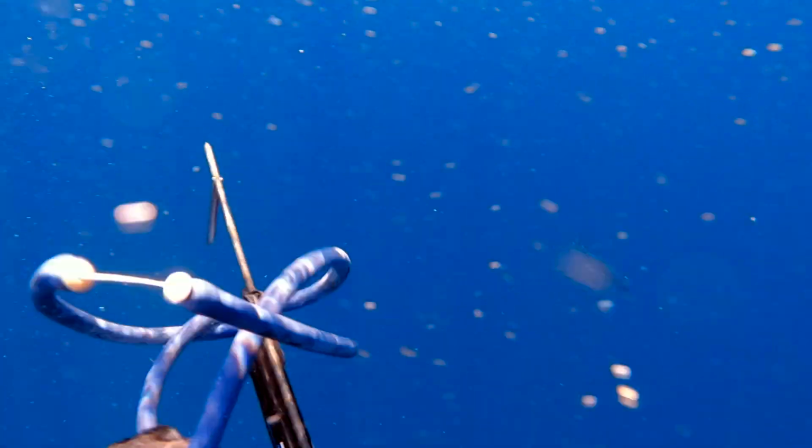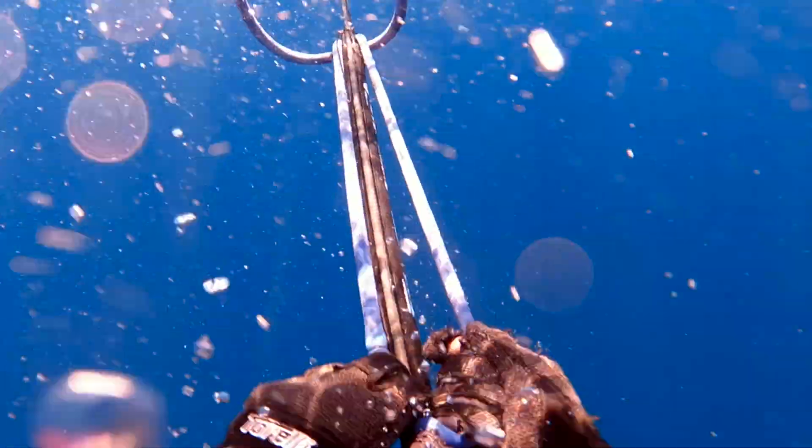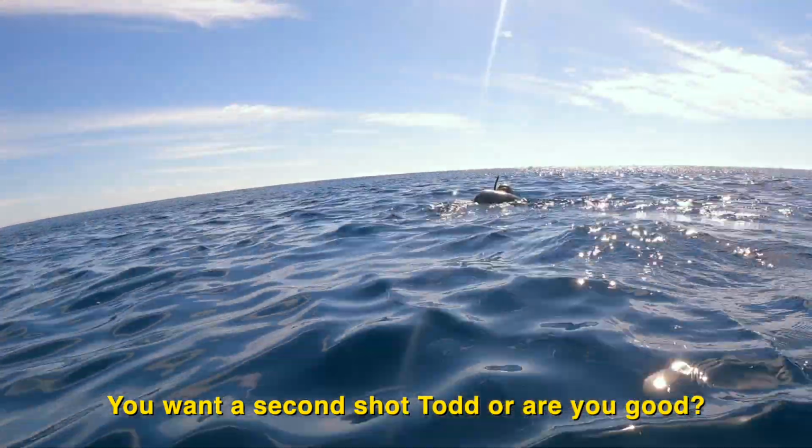We were greeted by some amazing visibility, the clearest I've ever seen. Todd was straight onto it and shot a nice one from the surface. You want a second shot, Todd? Are you good?